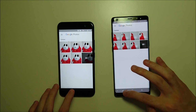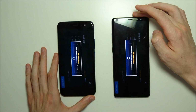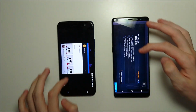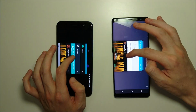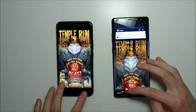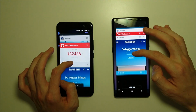Photos. Excellent. Reconnecting on both, so not restarting from the beginning, and that one going to the HTC. Just a few more, let's do Temple Run 2. Slight advantage there for the HTC, but the main thing here is neither phone is reloading, so excellent. And there's a couple more, let's do Chrome.